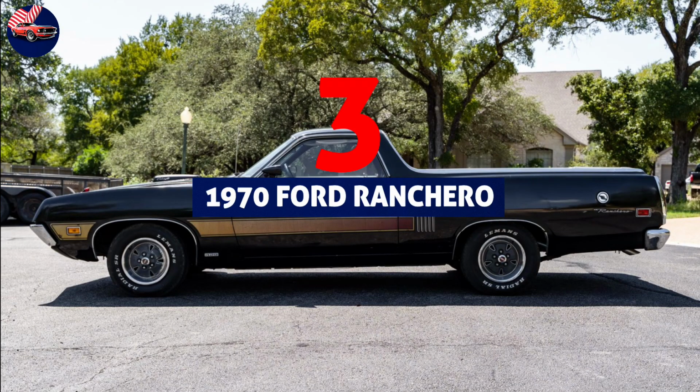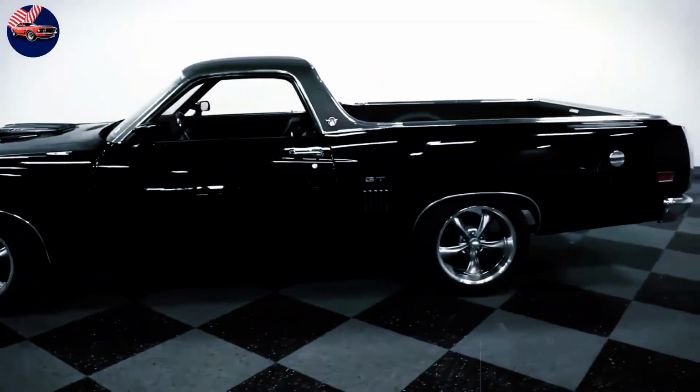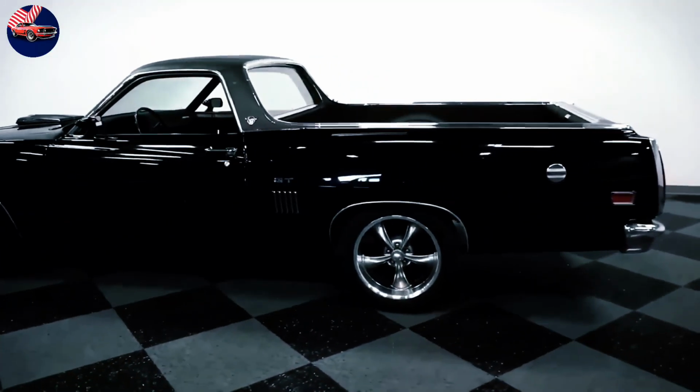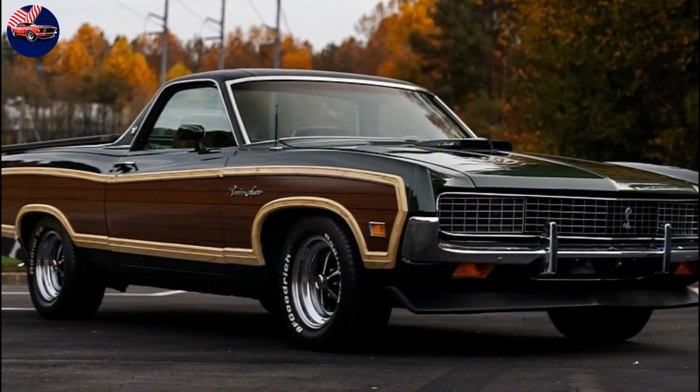1970 Ford Ranchero. Let's talk about how Ford combined the utility of a pickup truck with the comfort and styling of a car, resulting in a unique vehicle that could serve as both a workhorse and a family vehicle.